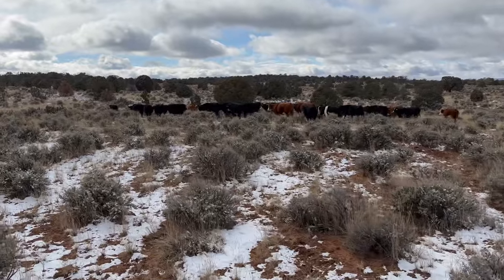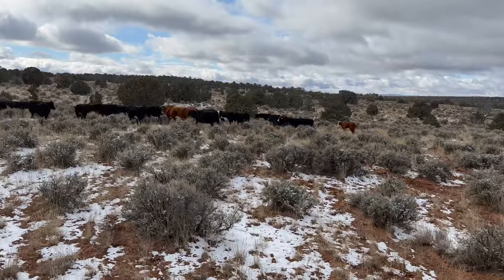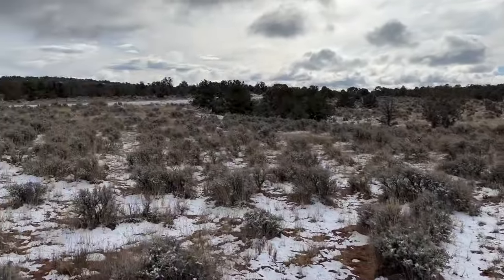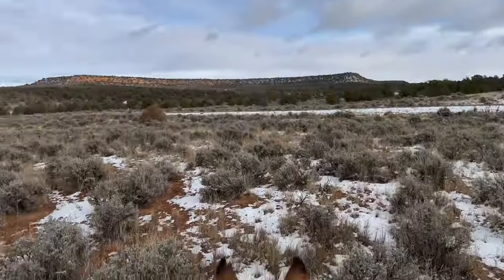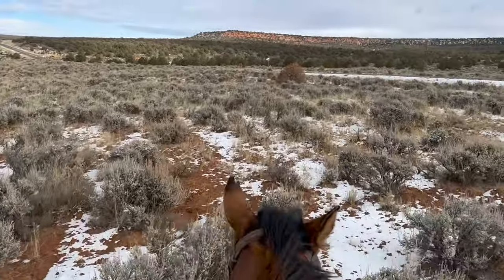Okay, got these cows to where we're gonna leave them, and tomorrow we'll be out gathering some more. Now we'll head back to the truck, see if we can keep from freezing to death.